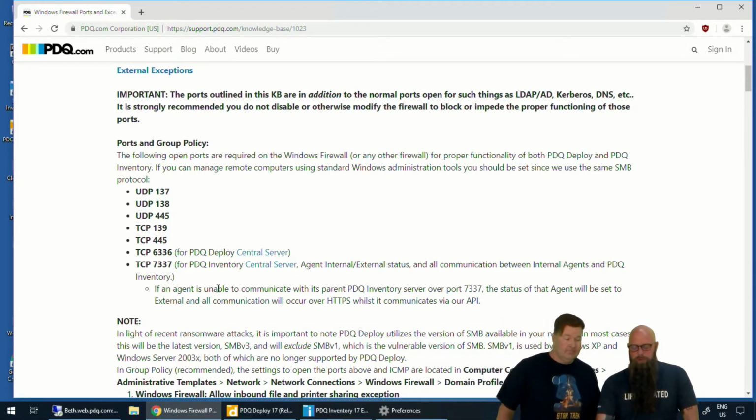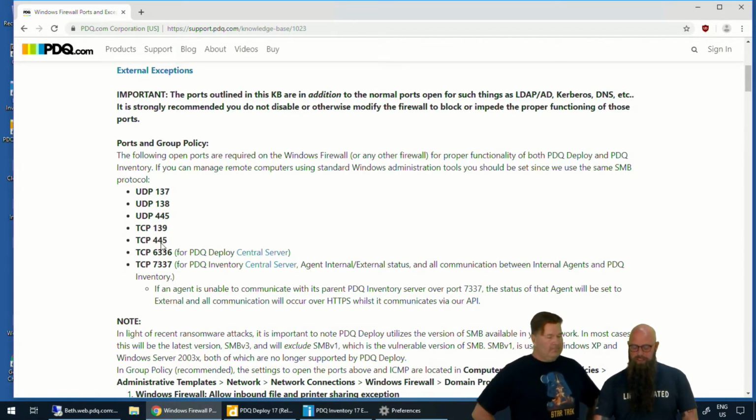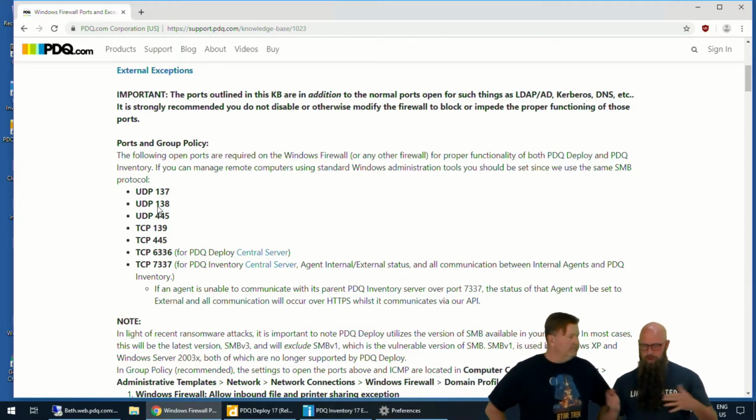You need to have these ports open. Minus these last two right here, don't worry about those. Those are for central server right now. But these UDP and TCP ports are pretty much the ports that are used just for Windows networking, so that you can do file and print sharing. So we use that same mechanism, once again, the server message block protocol. You open that up in your local area network, you're going to be fine. But that's how we've been able to get by.